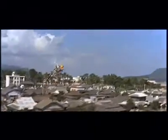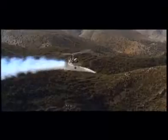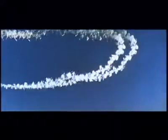But the real star of the show is the autogyro Little Nelly. I put the air-to-air missiles on it. I think it had about 24 rockets. It had the machine guns and had the two big sidewinders on it. All worked, all had to fire.